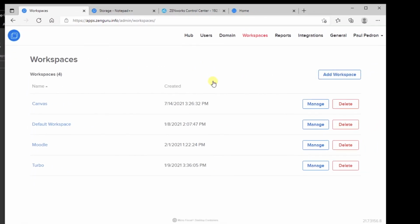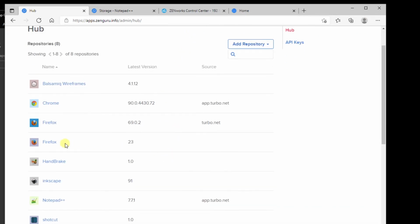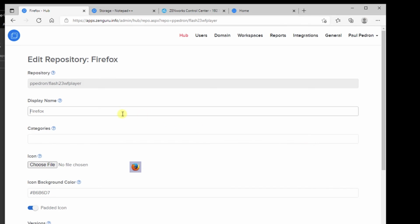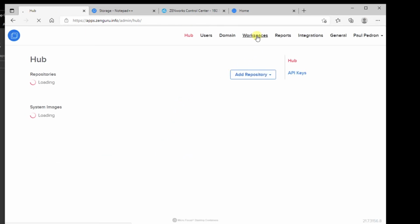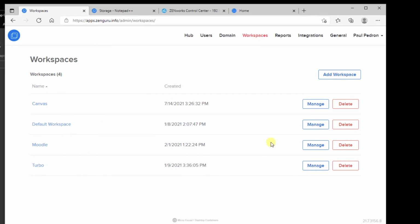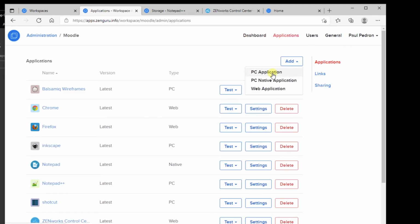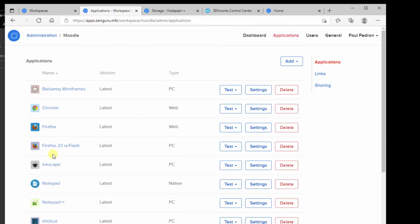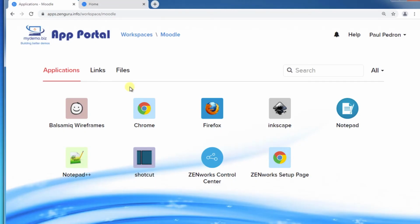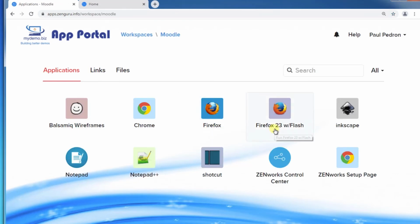So let's go on over to our workspaces again. We're going to see in our repositories, we can see now we have Firefox 23. Okay, we can call it 23 with Flash, and we'll hit save. All right, we'll go to our workspaces. We'll go over to Moodle and manage it. And since it's one of the applications, I'll go ahead and add that application in. Add a PC application. And we're going to do this particular one. Now we have it in there. If we go back over to one of our other devices and we do a refresh on our application server, we should see Firefox with Flash.